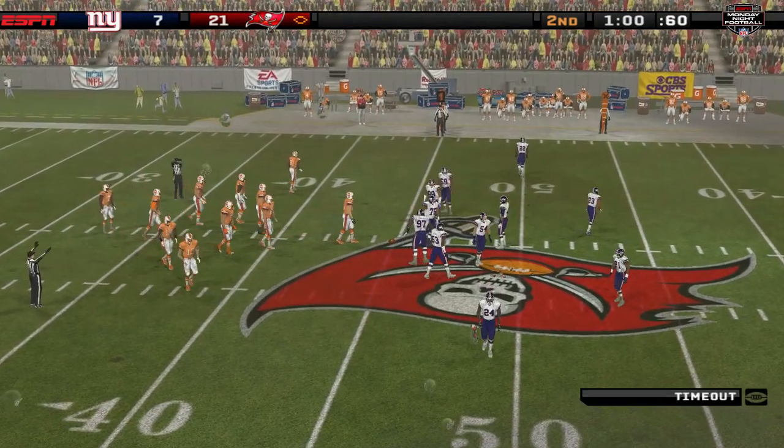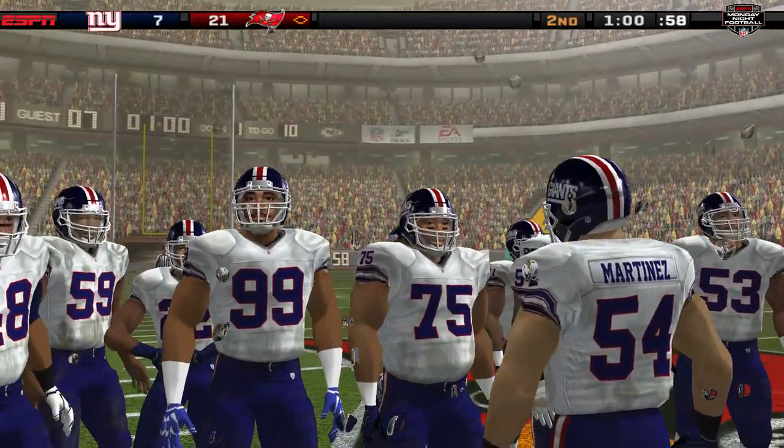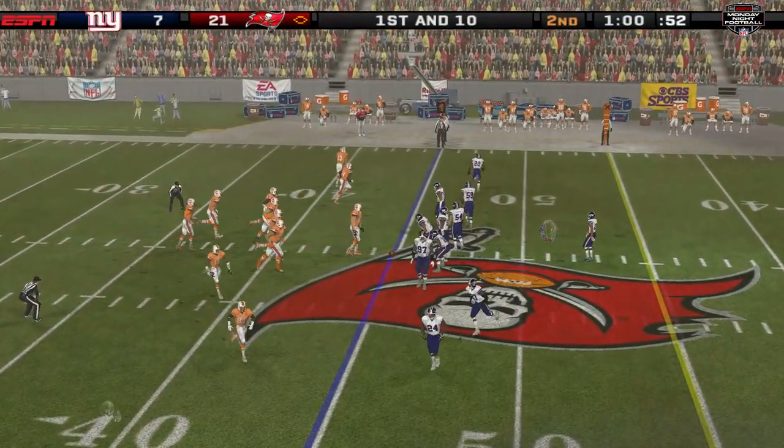Tampa Bay calls a timeout. They have two remaining. A little over a minute left. Ball on the 45-yard line.